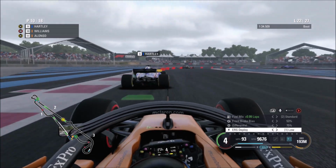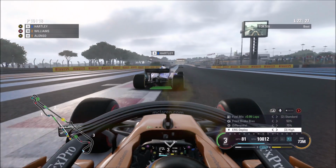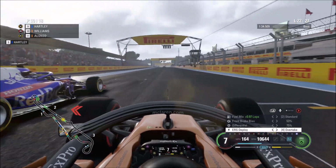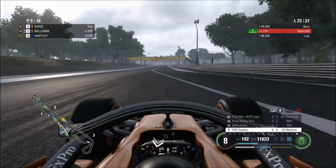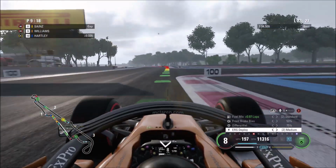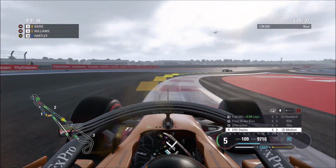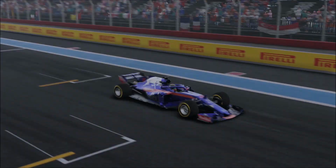But we're now caught back up to Brendan Hartley then, who's in the Toro Rosso obviously, and we're now going to have DRS down the start-finish line. Cutting on to lap 23 of the Grand Prix, and we now have Carlos Sainz just ahead of us now, and pretty much he's the only person that we can catch at the minute. Like, we can't really catch anyone ahead of him because they're too far ahead. There aren't enough laps left.